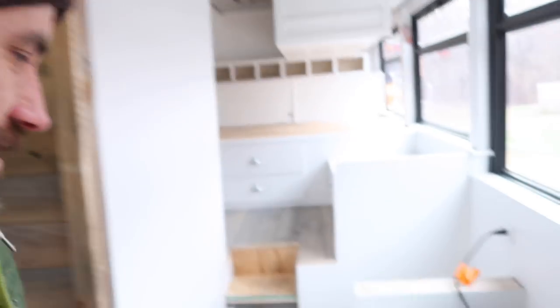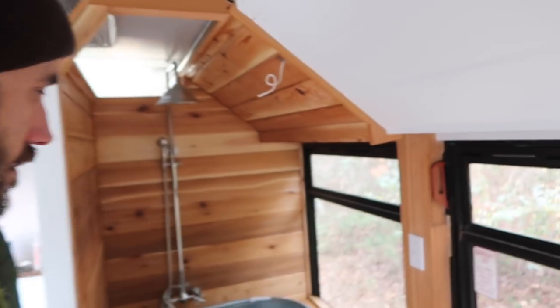This city bus conversion with Blue Ridge Conversions, and we're just about done. I'm gonna show you what we've done so far and what we still need to do.